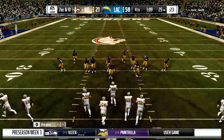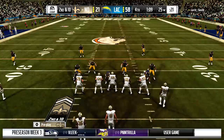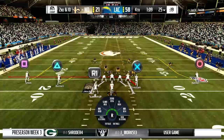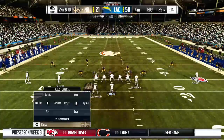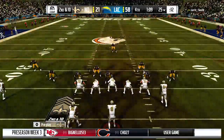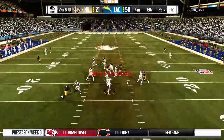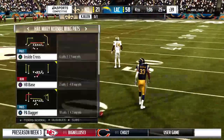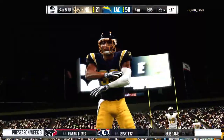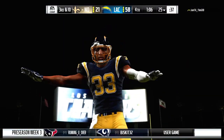Line of scrimmage, again the 25, 2nd and 10. First throw now for the backup, Allen. And he slings one that's incomplete. J.J. Nelson, the intended target. And that'll make it 3rd down.